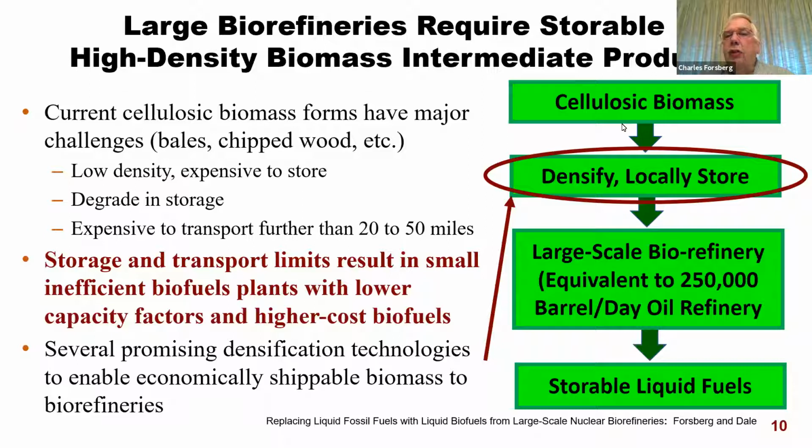As we show in the green squares on the right, we start with cellulosic biomass. We need a densification to produce a dense, transportable, storable form locally that then can be shipped to large-scale biorefineries to produce liquid fuels.